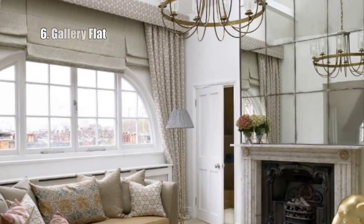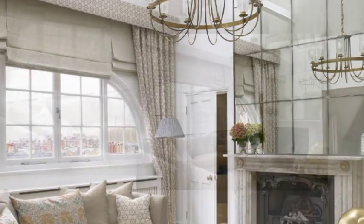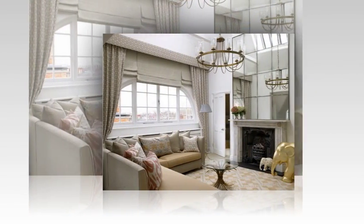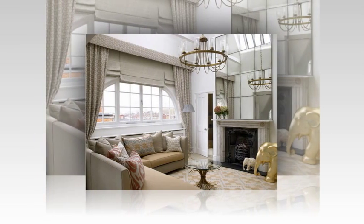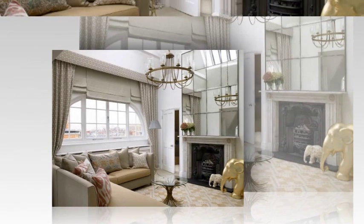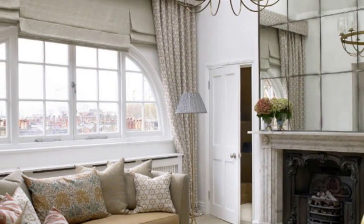6. Gallery Flat. Another mantle-to-ceiling mirror that is just sitting across the lovely vintage chandelier. Looking at this living room, you'd know that they have a thing for beautiful things because they added those cute elephant figures just beside the fireplace.